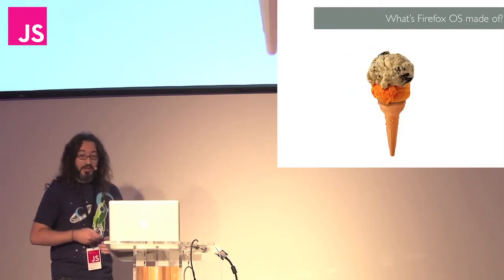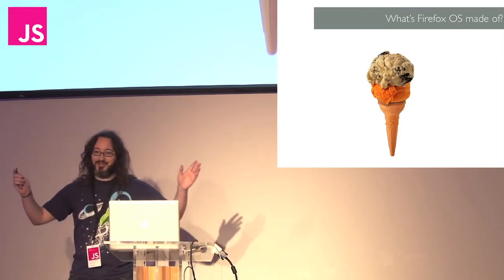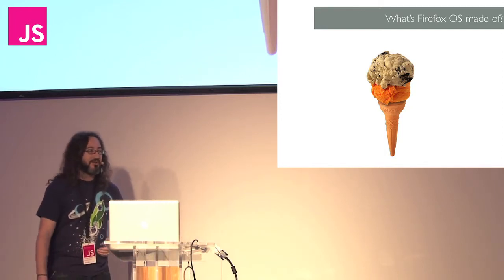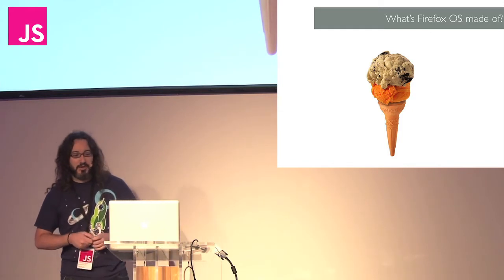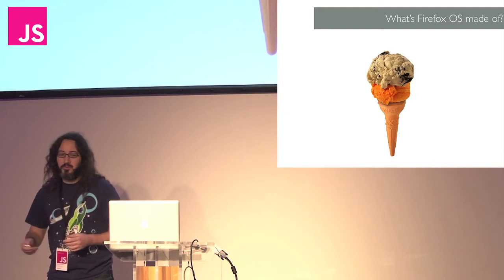So that is a prototype. OK? Think that that's a Firefox OS. I'm going to explain what the principles are that are going to make Firefox OS become that amazing phone. So we are going to have like 3 layers in the whole phone.